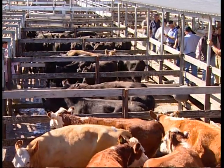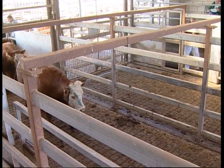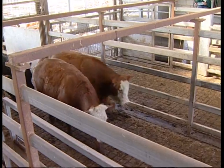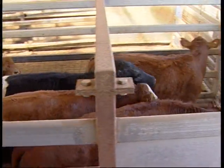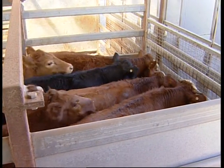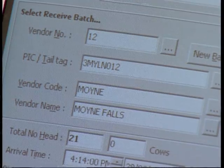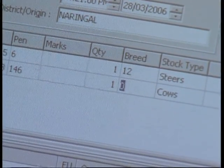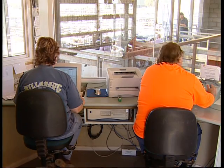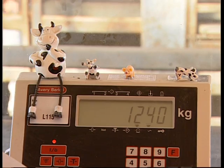Animals sold on a per kilo basis must be weighed. After the pen has been auctioned, the cattle are moved to the weigh bridge. Individual sale lots that range in size from 1 to 50 head are led onto the weigh platform. The computer operator keys in the data that links the vendor mob to the purchaser and agent details, and also enters the dollars per kilo as sold. The cattle are then weighed and the software calculates their value.